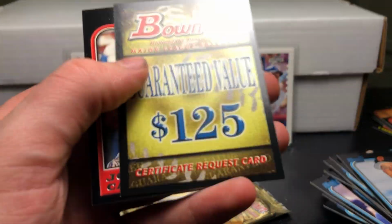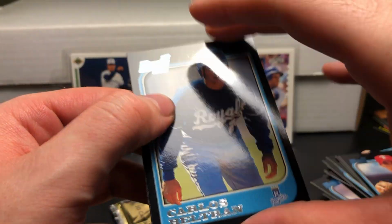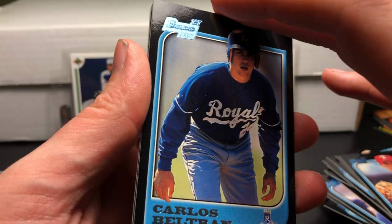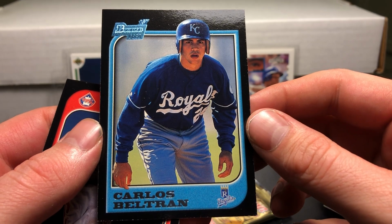Dean Palmer, I don't know who that guy is. Joe Carter. Lots of paper loss. Carlos Beltrán, first Bowman card. Of course, there's a lot of paper loss on that, but I also did not realize that his first Bowman card was in here. Young Carlos Beltrán. Really cool.